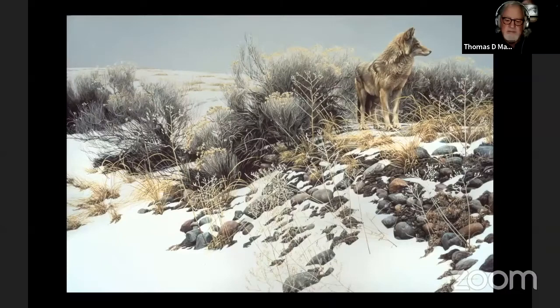Robert Bateman's compositions and concepts are so unconventional and unexpected. No detail is by accident.